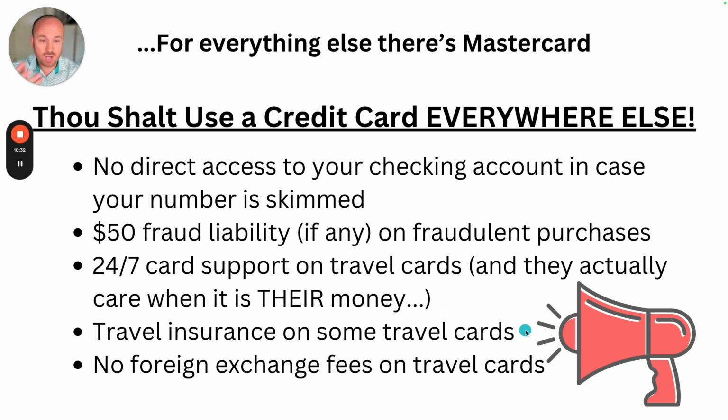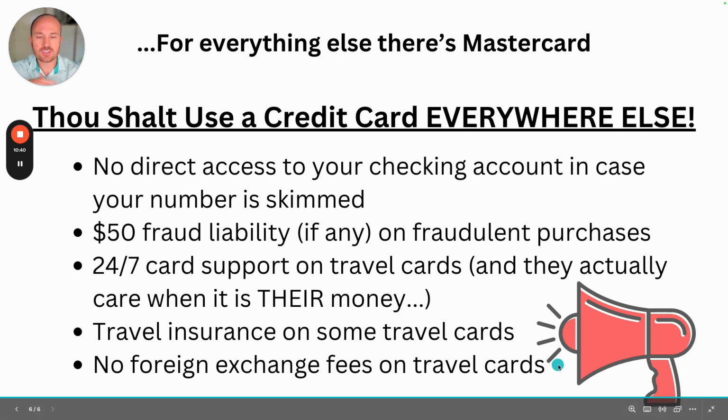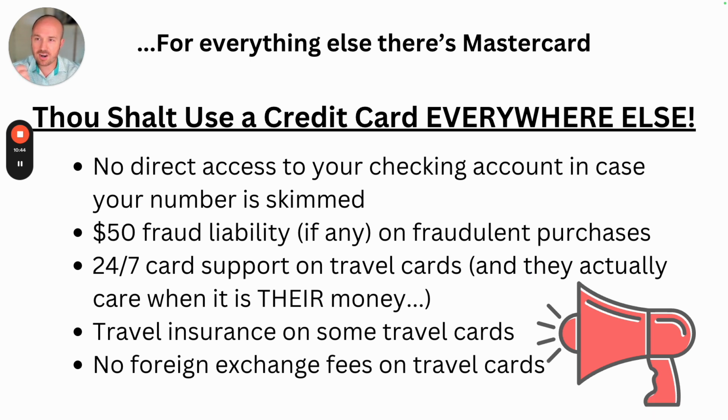Some of the better cards have travel insurance in case something happens, so you're limiting your exposure to risk there. And most of the travel cards don't have any foreign exchange fees. So that's when you use the card, you could get charged a 3% fee. Most travel cards don't have that, and they're usually pretty obvious about not having it because they want you to use them. So these are my travel commandments. I hope that was helpful at breaking down the different ATM fee types and showing you the smart way to travel and live as an expat abroad.